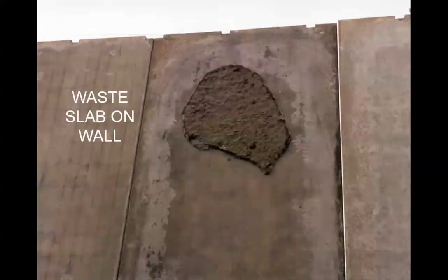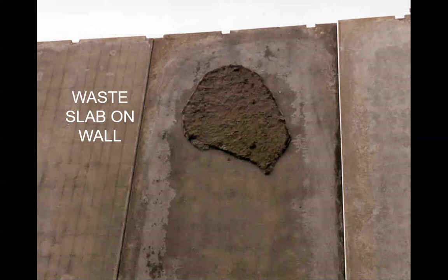And here's usually my beds. They usually come up. So my waste bed is up on the wall, halfway up the wall here, and now I've got to have a guy climb up on a scissor lift or high lift and actually pry that off so that they can actually clean that wall panel.